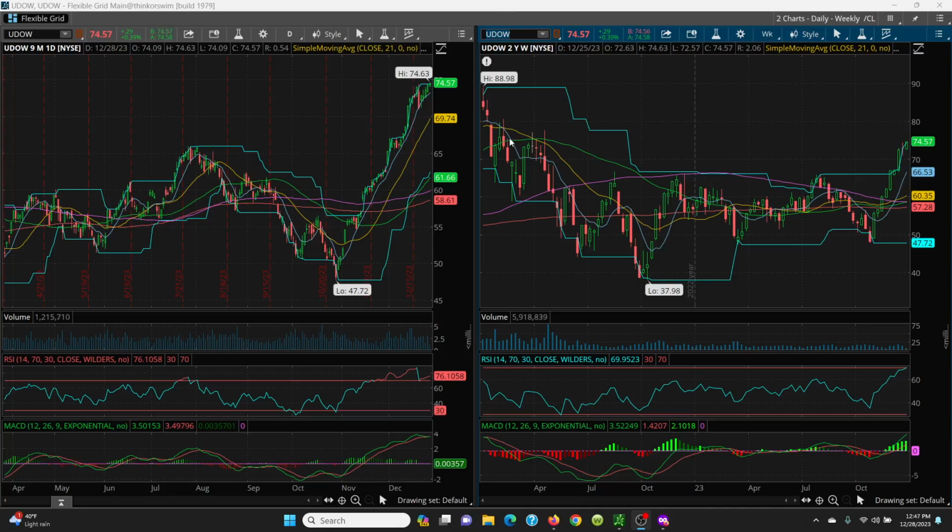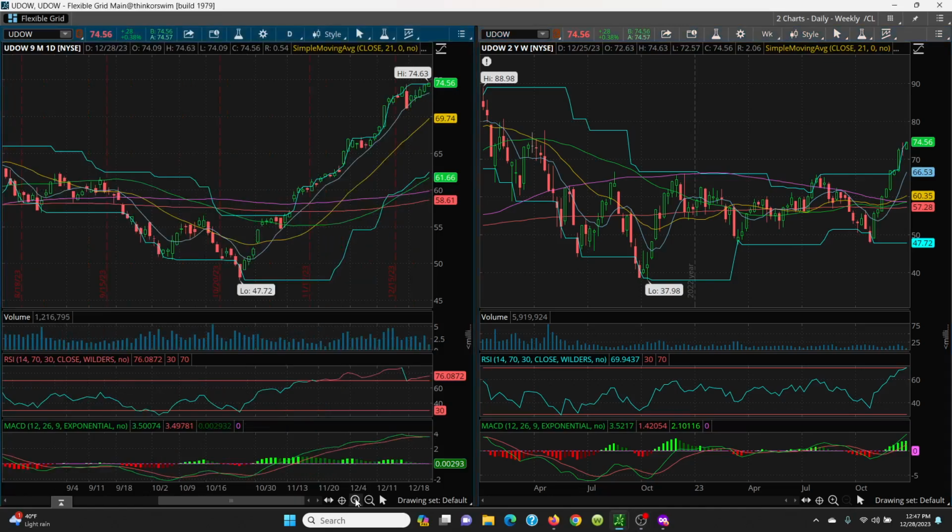Now, you can see where this UDOW was 47.72. Now look at the rally that this has had. Just figure how much money you could have made if you just held this going all the way into the seasonality trade. But now we have to be very careful, because right now that seasonality trade is winding down. So this is what I want to show you here.